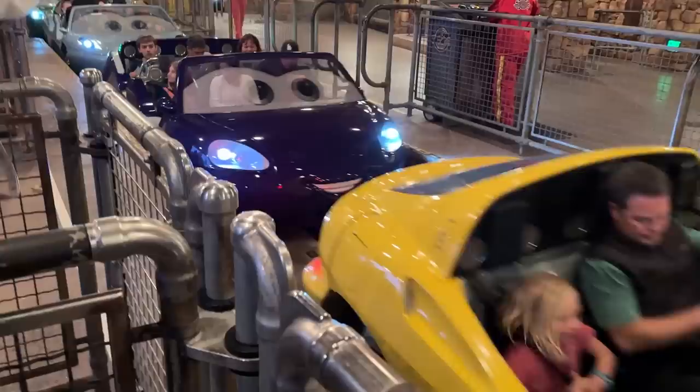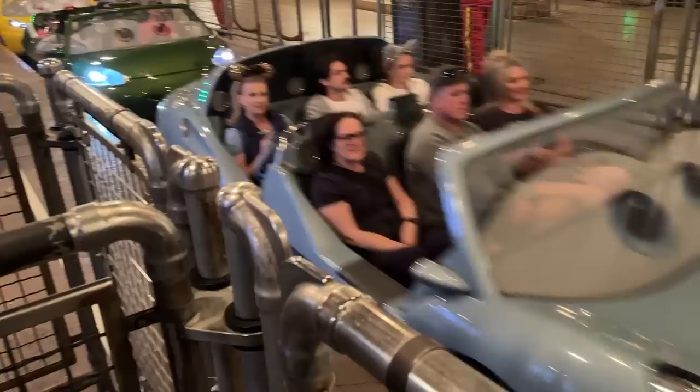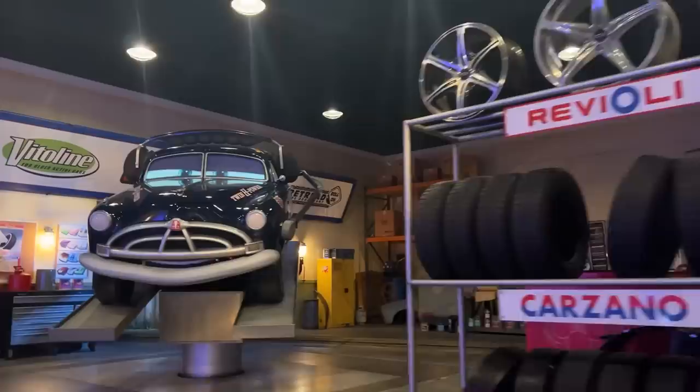They use the same ride vehicle as Test Track, but it absolutely puts Test Track to shame. You are headed on an adventure with the Cars characters, a beautiful ride through Radiator Springs. You'll run into Mater, you'll run into Lightning, and then you are actually going to race another car. You may win, you may not, and it is super cute, super fun. It's especially great at night.